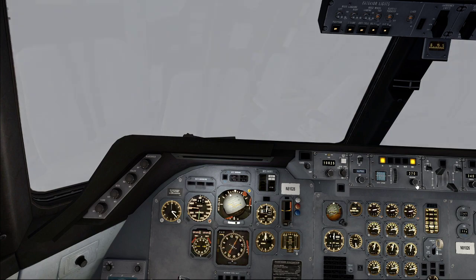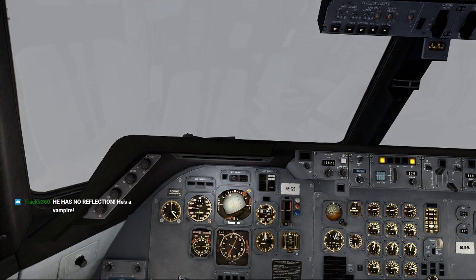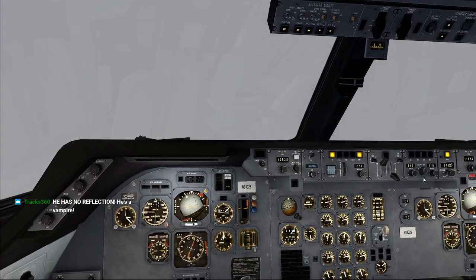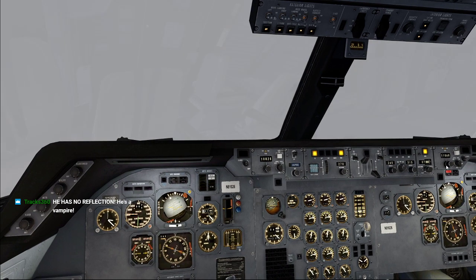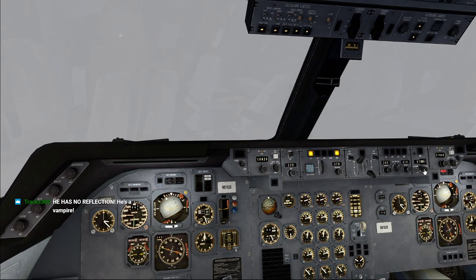270 and 265. Alright, at this point we'd be checking in with air traffic and they would say clear to climb. I'm not sure how much they'd give us for this next step, but we're going to go ahead and just put in our cruise altitude and not mess around with it.